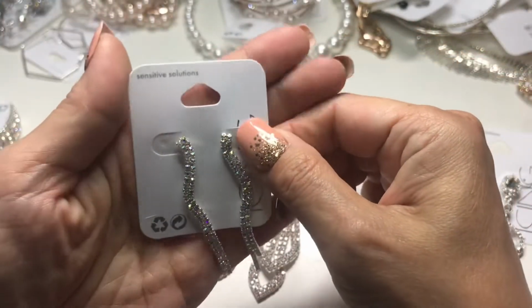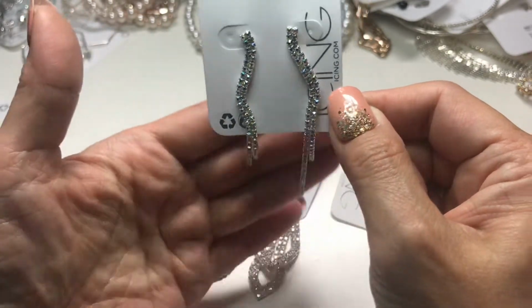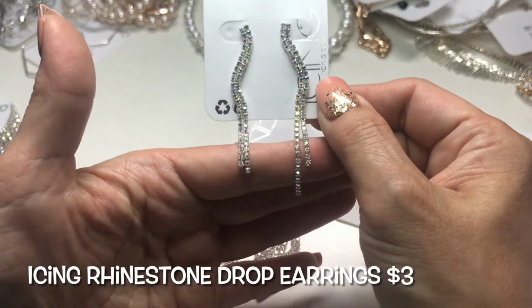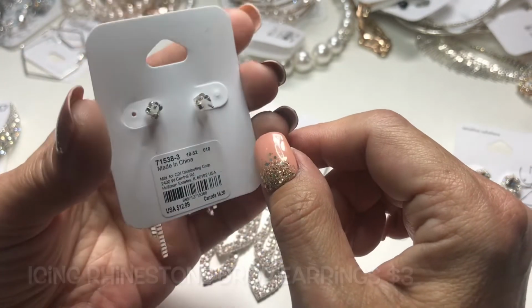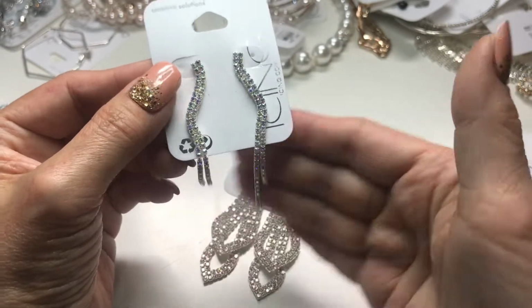This here is for sensitive ears. Very pretty drop earrings with rhinestones that have an AB coating. They retail for $12.99. They're brand new on card. This will be $3.